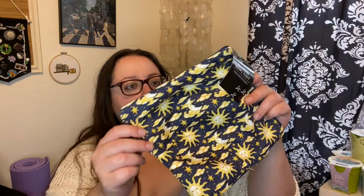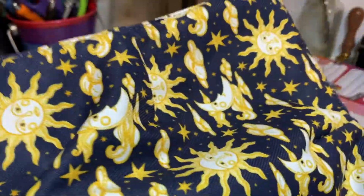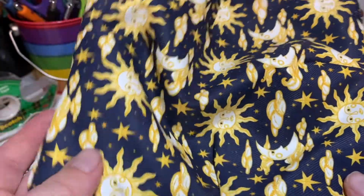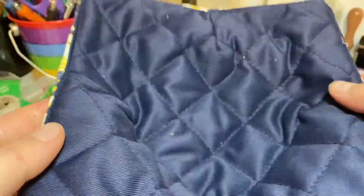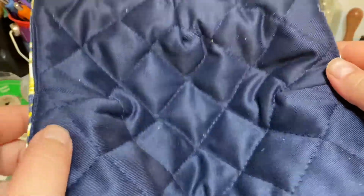So let's just look at this first item right here, which I believe is an oven mitt. Ew, it is a bowl cozy. It says it was inspired by Spin the Dawn by Elizabeth Lim, and it was created by Janine Lecour. I don't know if she did the whole thing, but I believe she did this beautiful moon and sun's celestial print. It's on a navy background, and the moons are sort of around some beautiful clouds with these standard sort of squiggly celestial suns.